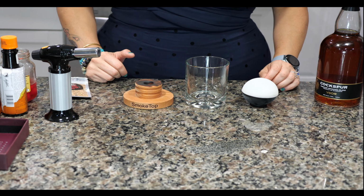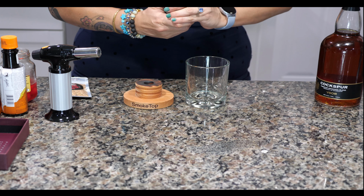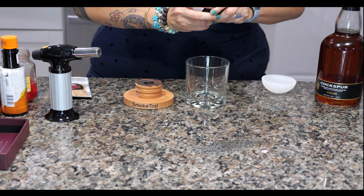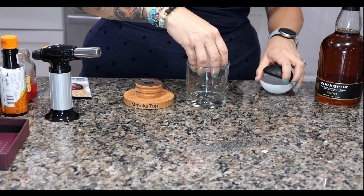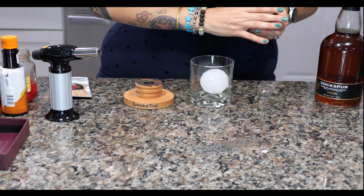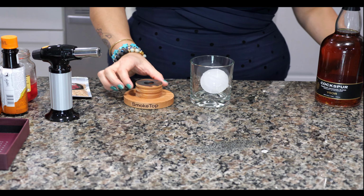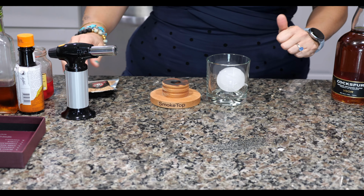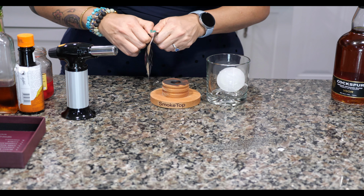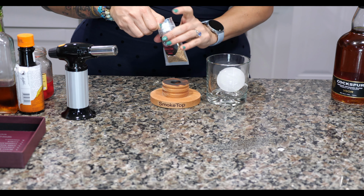Okay, so as mentioned, I'm going to do another drink with this just to see. I have a big old ice cube here, and I'm on this kick right now where I'm doing these old fashioneds, and I actually just got this smoke topper from Middleton Mixology. I have cherry chips in here, so I'm gonna go ahead and load this.